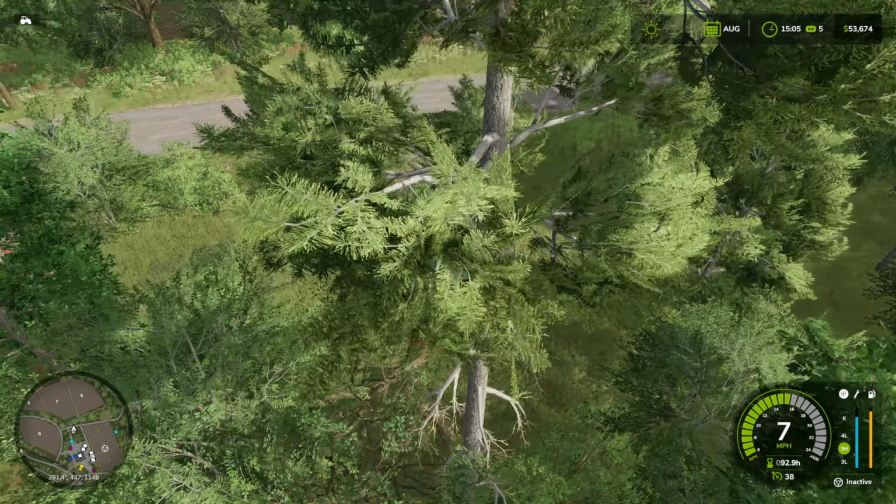Oh, driving all over all the branches and stuff. It is much clearer through here. I will clear it out. Probably make a nicer entrance as well. It might just start to make the farm look a bit better.